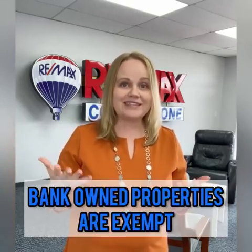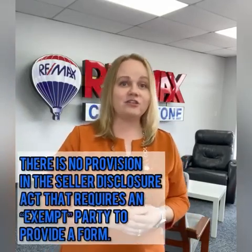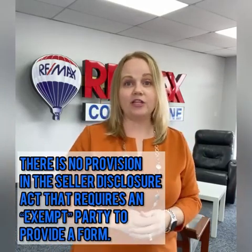Another question. I'm listing an REO property. The bank is exempt from providing a seller's disclosure form. But I'm being told by the agent representing the buyer that my client must provide a signed seller's disclosure form that has the word exempt on it. Is this true? No. There's no provision in the Seller's Disclosure Act that requires an exempt party to provide a form.